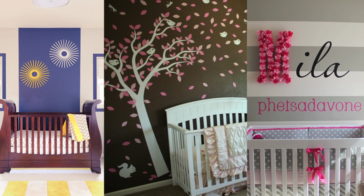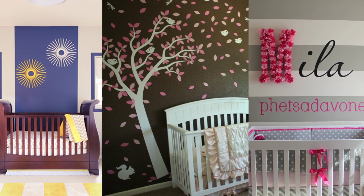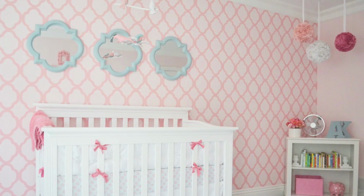Now, what is the focal wall exactly? It is the wall that you walk into the room and bam, it is your statement wall. Generally, the crib is in front of it, but it could go either way. And we are looking at a beautiful nursery, Ariel's Coral and Aqua Nursery.